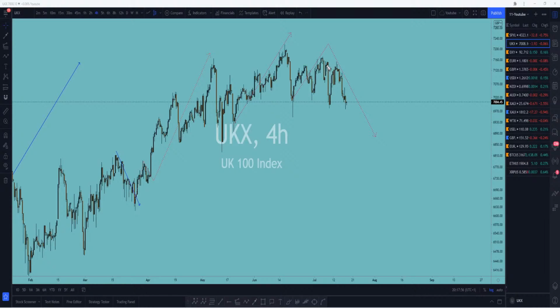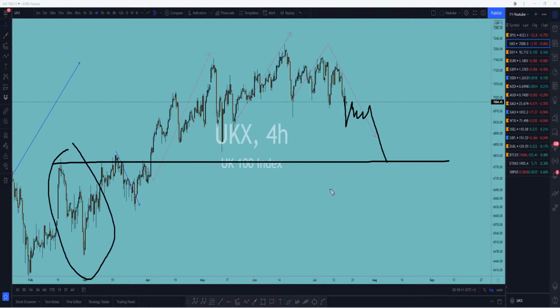FTSE, we're looking for a break and one more leg or continuation of the down move, retesting these areas. There's a way to measure this drop where a potential of continuation of the up move.